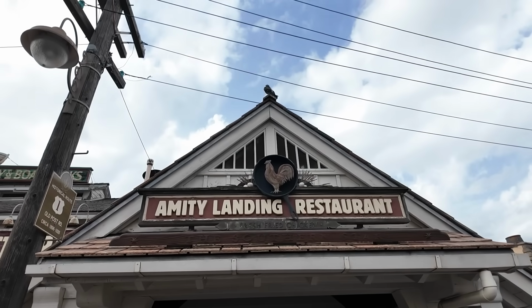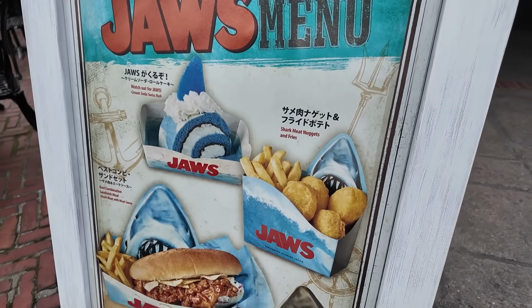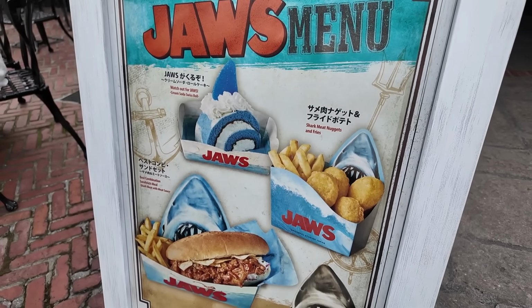There's a snack that I want to get here at Amity Landing Restaurant. And is it the shark nuggets or is it the roll cake? Did you really think I was gonna get the shark nuggets? Absolutely not. I learned my lesson from my best and worst food at USJ video. Let's try out the Jaws nuggets.